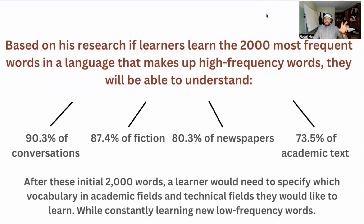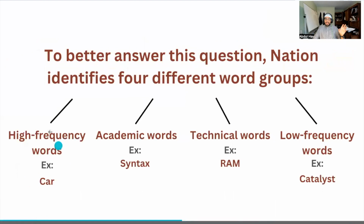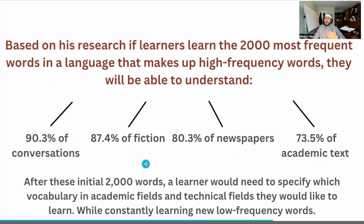So we're talking about 2,000 words that make up the high frequency word group. This word group here is not 2,000 words that deal with an academic field or technical field, or low frequency words, because that would take forever. But this is talking about the most commonly used words.